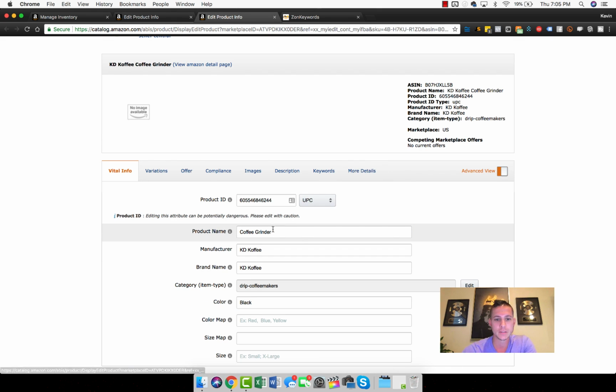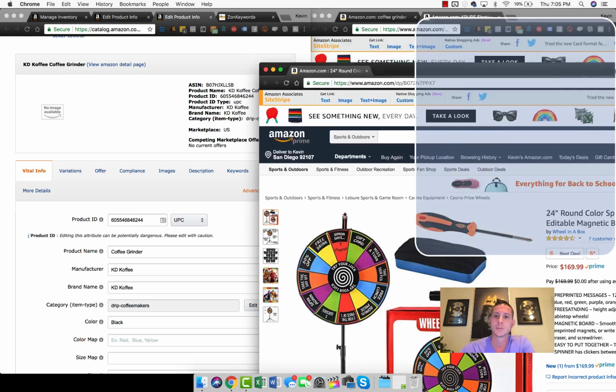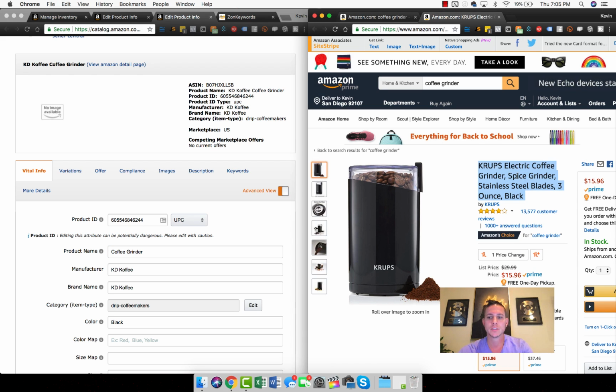So what we're going to do is talk about the coffee grinder here, right? We see the product name is Coffee Grinder, manufacturer KD Coffee. So we're going to switch gears here and talk about a coffee grinder. We see the electric coffee grinder, spice grinder, and this is good, right? Spice grinder, because we saw on Answer the Public, people say, can you also grind spices? Can you also grind nuts? So maybe it's important to say electric coffee grinder, spice grinder, nut grinder, stainless steel blades, 3-ounce black.